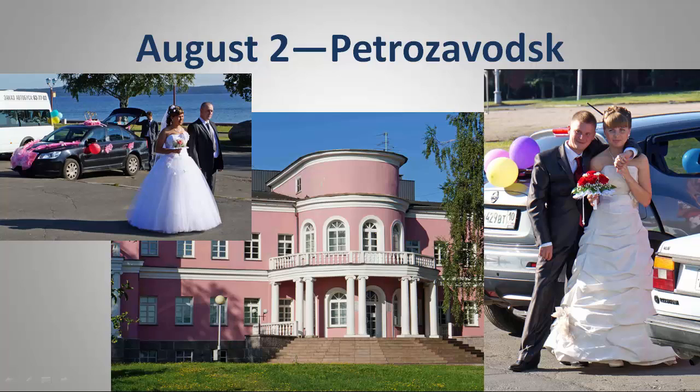And then we moved on to another town. Don't ask me to pronounce it. And this is the wedding palace in town. Two couples who were getting married showed up, and we were able to take their pictures.